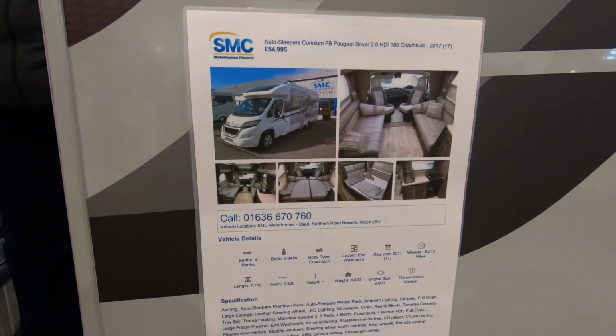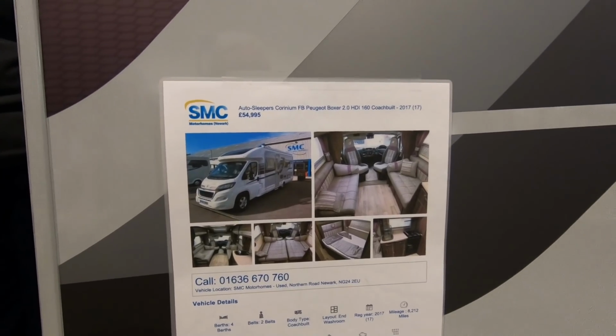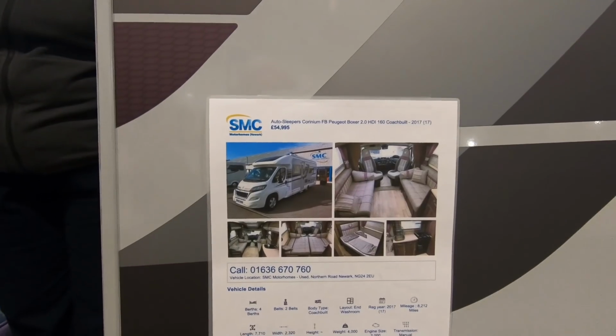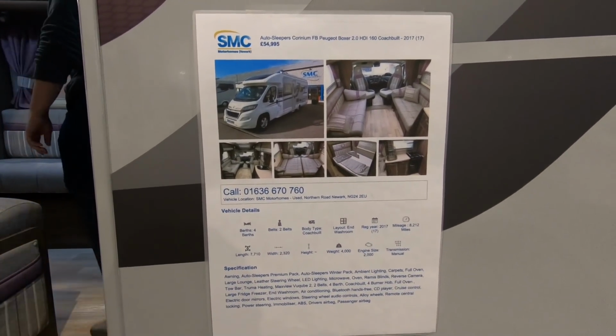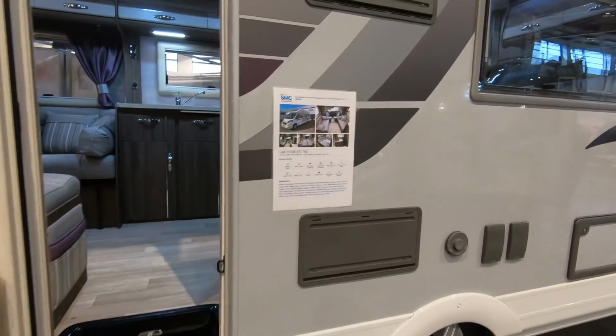Well, we did say we'd bring you some used vans, so what we're looking at here is an Autosleeper Corinium FB, 2017, for £54,995, 8,000 miles on the clock, and its weight is 4,000, so you wouldn't have any problems with payload, but you would need a C1 license.